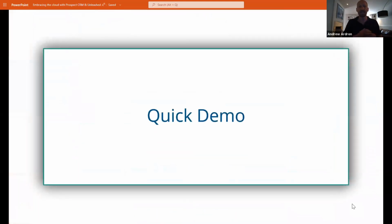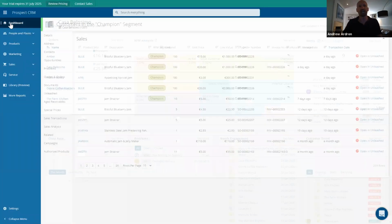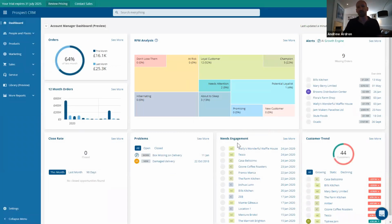As I say, I really don't have time to take you through all of that, but I'm just going to give you one little snippet of what that means. If I go back to the dashboard that I very briefly showed you, a couple of things here. First of all, we're taking all of this complex data from Unleashed about who's bought what, which invoices went out, what the value of each invoice was, what the value of each order was. And we're not just bringing that in so that salespeople can see it. We are doing a whole load of sales analysis on that data to help your sales team to drive success.